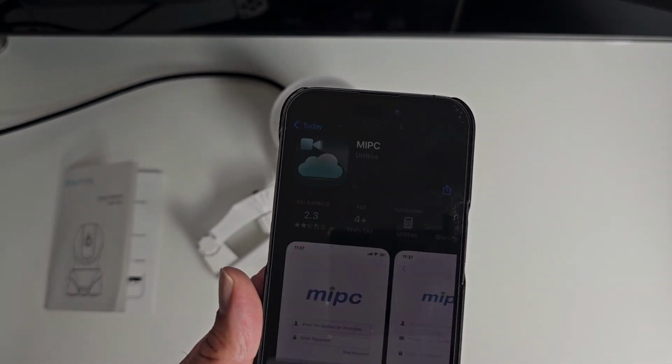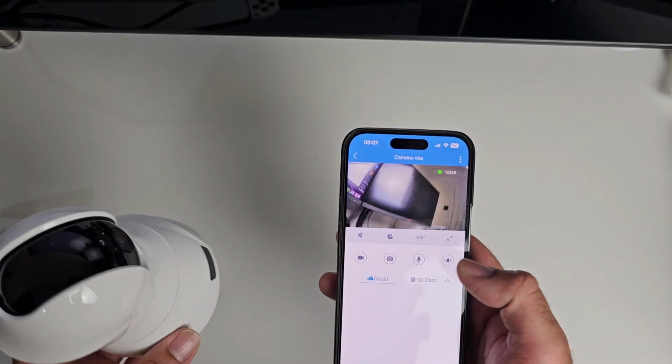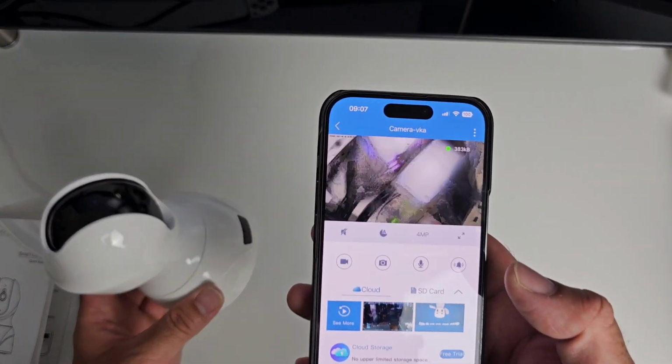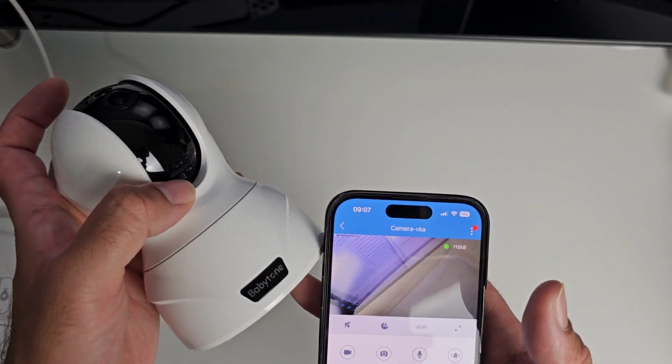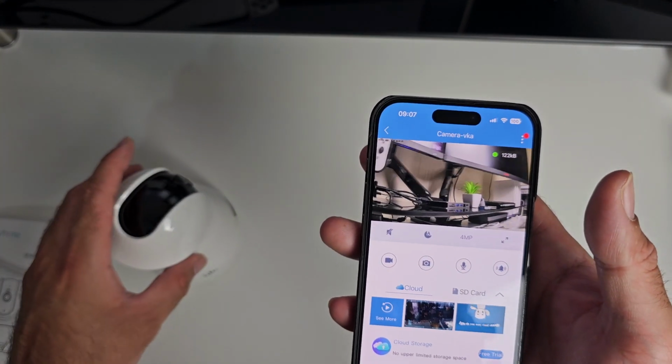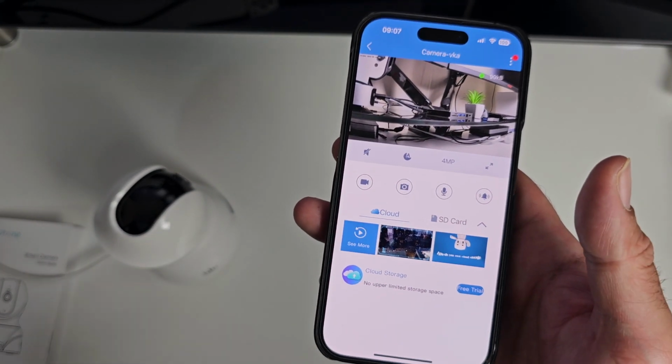If we tap get, install it. All right, so check it out. Camera's installed. Give you guys a quick demo. You can see live feed right now of my office. Now you can install your own SD card, and everything will be saved locally. Additionally, you can sign up for cloud storage if you need it.